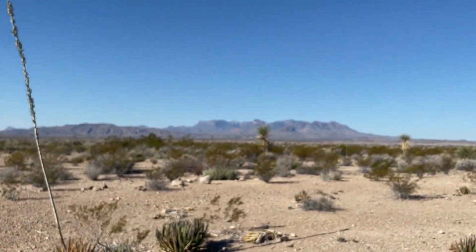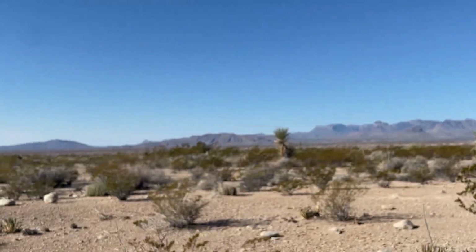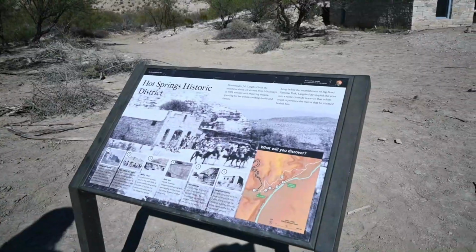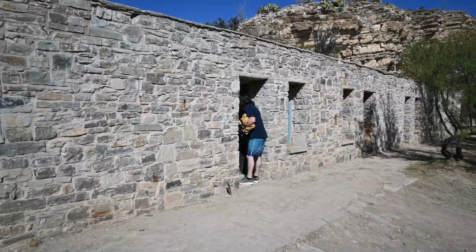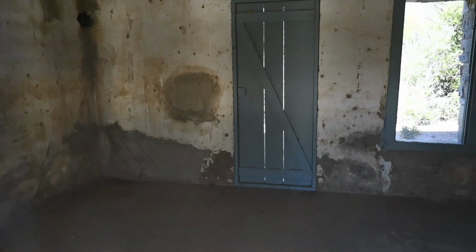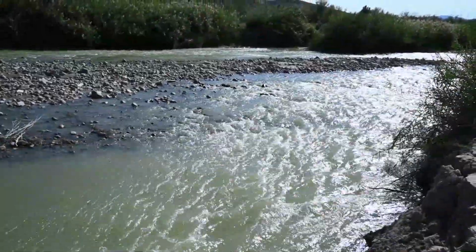After a quick snack and water break, we made the slow 30-minute drive back to the main road and headed towards one of the most famous attractions in Big Bend and our last hike of the day, Langford Hot Springs. Surrounding the parking lot and the trailhead are the remnants of the old flourishing spa resort built by J.O. Langford. James and I loved reading the history of the resort and going back in time while looking at the remaining structures along the trail. A 1/4 mile hike along the sandy banks of the Rio Grande River will lead you to the foundation remnants of the old bathhouse, which is where the hot springs are located.